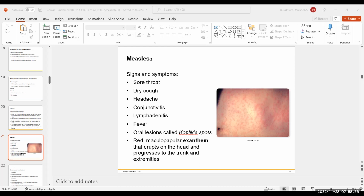Rash will fade after about 4 days, but it leaves behind a persistent cough. The persistent cough lasts about 2 weeks. Beauty of measles, once you have it, you're immune for life. The virus doesn't vary enough so that it escapes our immunity. Therefore, if you're vaccinated, you have immunity for life as well.